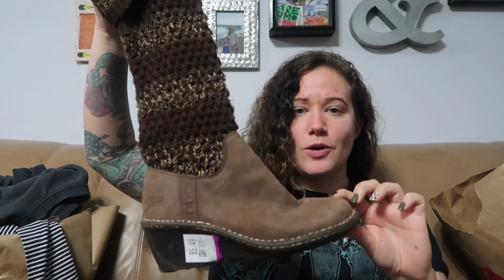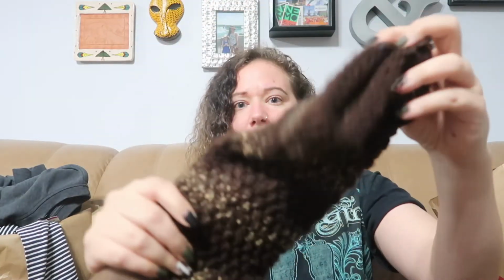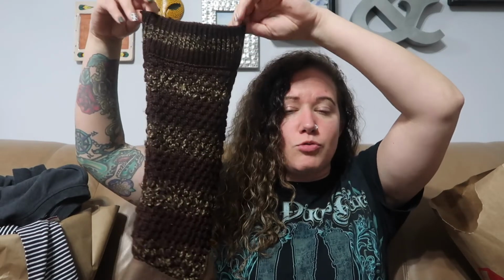They are not a great style. They kind of look older. But this is suede leather here, and then the knit can be folded down or rolled all the way up. It doesn't matter. I don't remember the name of them. I will put it on the screen for you.